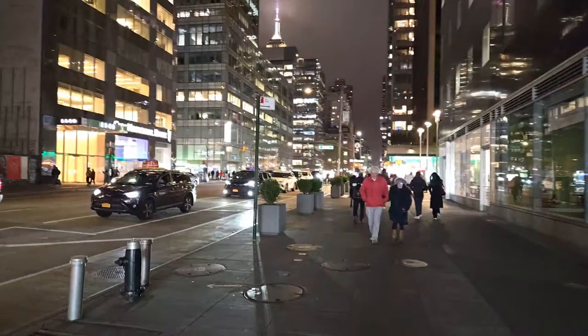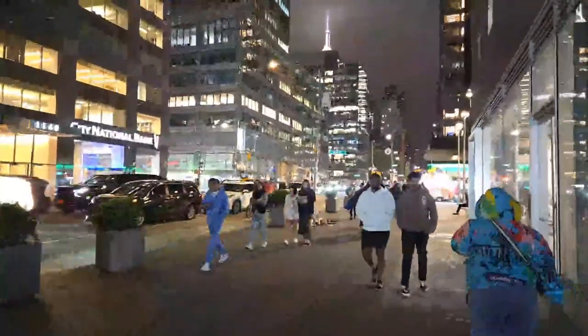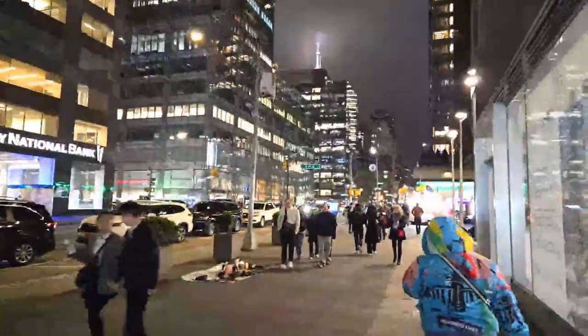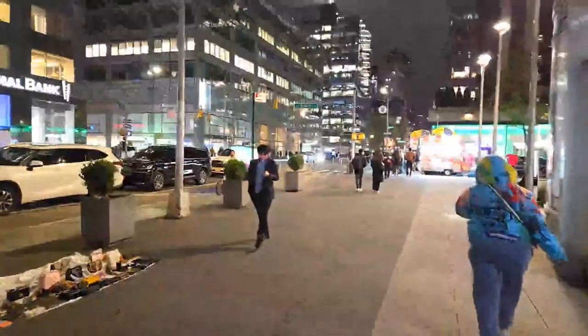Alright, we're approaching 42nd and the angle from where we can see Empire State Building. About to cross 44th Street, we're on 6th Avenue heading south. So the show is going to be a DJ soon with all this music on the road. Telling you.